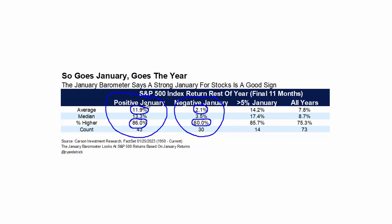So there's a big difference between a positive January and a negative January. The win rate goes from 86% down to 60%, and the average gain goes from about 12% down to 2%. So big difference. So it bodes well that this year, 2023, January posted a solid gain.